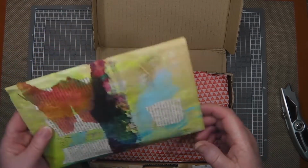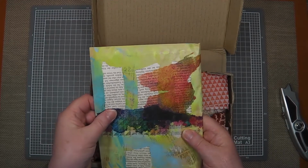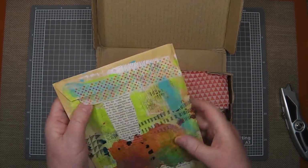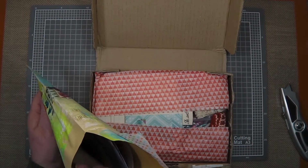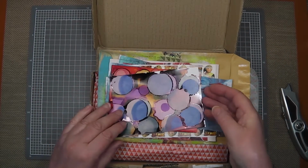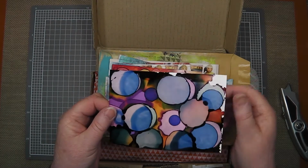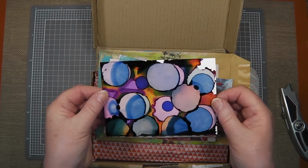Oh my goodness. Look at the collaged envelope. Isn't that pretty? I love seeing other people's artwork. Always so much more adventurous with colour than I am. Oh, here we go. Alcohol inks. I wonder if that's Yupo paper. It seems I haven't tried Yupo paper. Look at the gorgeous colour in that. How beautiful.